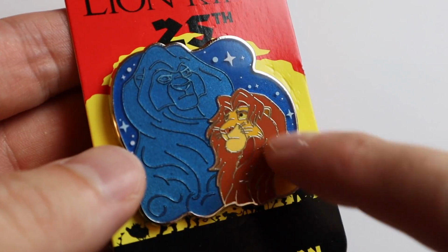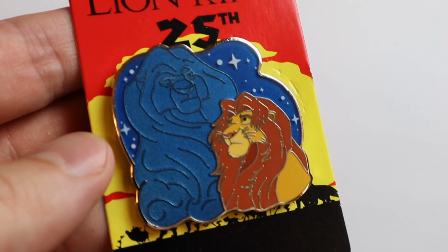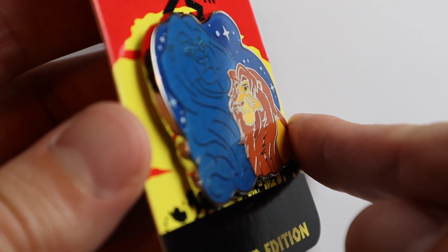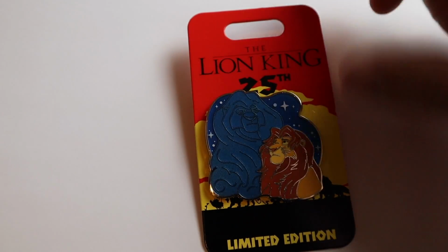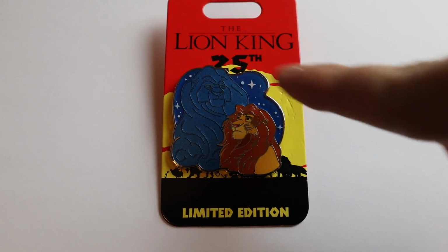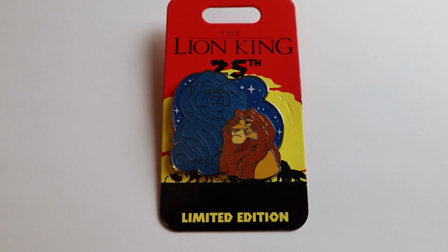You kind of see Simba here with the etched Starry Night sky with Mufasa. Pretty basic pin here though, no pin-on-pin design or other elements, just straight up hard enamel paint. But still a very nice pin, perfect for the Lion King collector. And I think they did a great job with these backer cards. You have the red, going down to like the sun there, the yellow, and then the silhouette of the characters at the bottom. Pretty good job there.